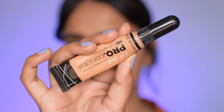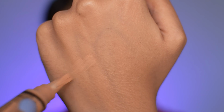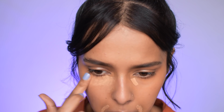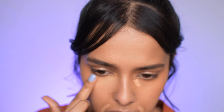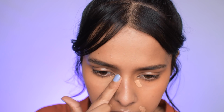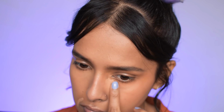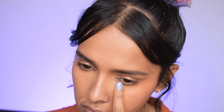Then obviously we have concealer. As I said, you do not need a foundation. A concealer will be enough. If you have a good color match, it will also save some space. Foundation is not that necessary. For me, it's something that makes my face look one single color. It evens out everything, and that's the only reason why I use a foundation. So if you have a concealer that's a good match, you don't need a foundation.